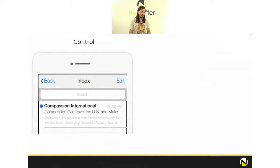Here's an experiment example. Compassion International, you may be familiar with them. This is the control email that they sent out, sent from the name of their organization. The subject line says, Compassion Go, travel to the US, and the preview text says, Dear John, stressed out from the endless search for a job that best utilizes your passions?